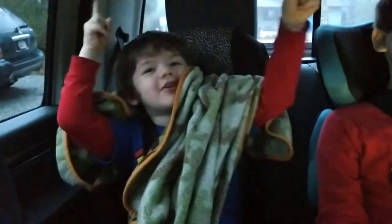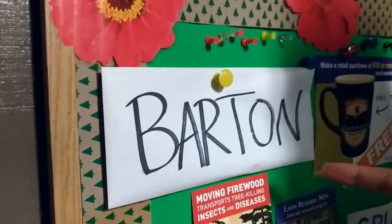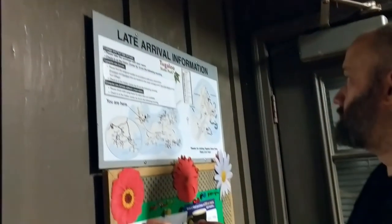Our family is officially going glamping. Are you excited, Marcus? Yes, I'm very excited. We made it to Tugaloo State Park. The office is closed, but this is our key. Late arrival information. It's 8 o'clock. We were hoping to be here at 4. The office closes at 5. Most important part. Nice key.